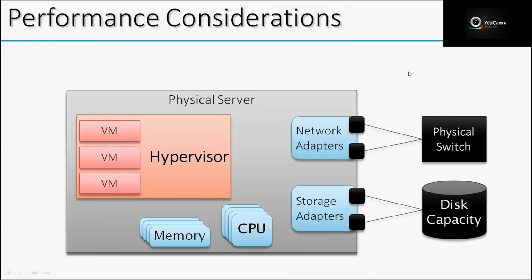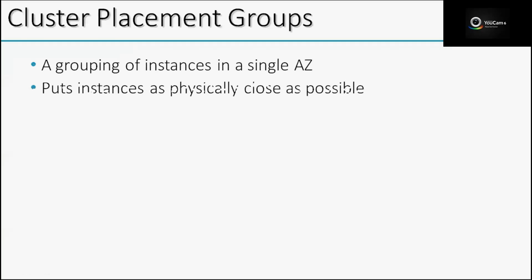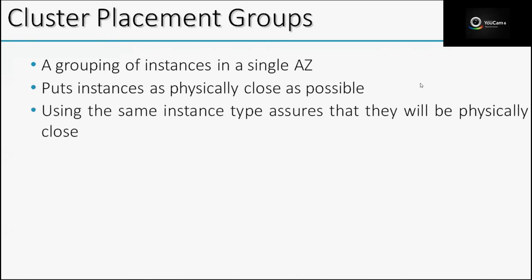It's going to try and place those instances all on the same physical host, which will give them the ability to communicate with each other directly without that traffic leaving the host.